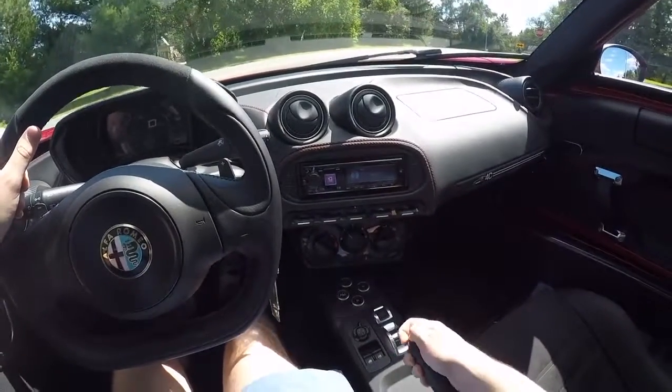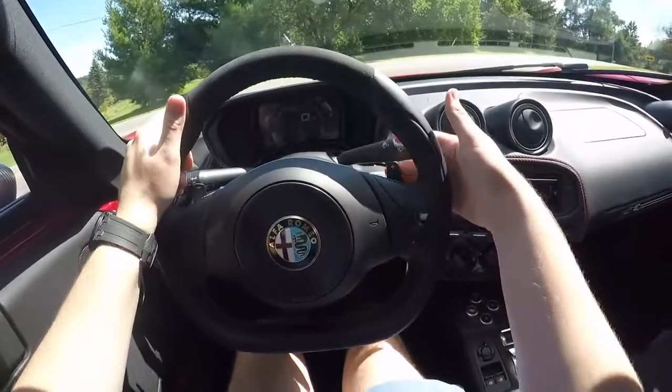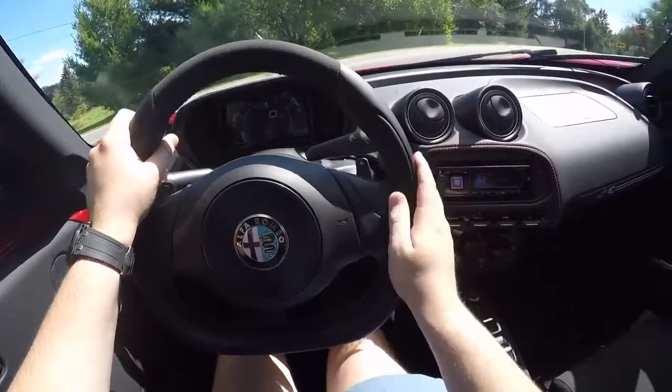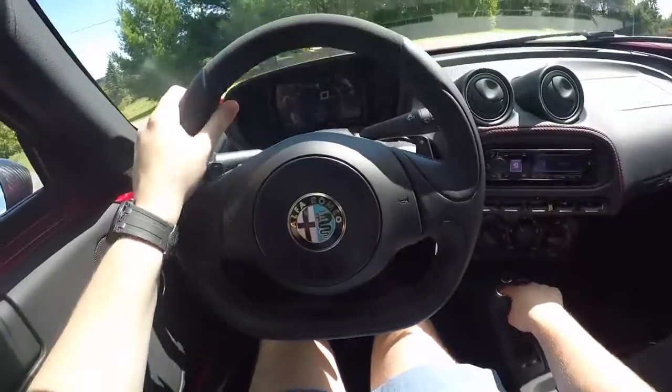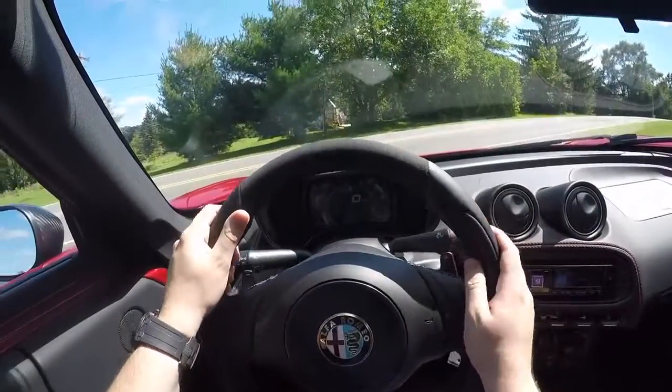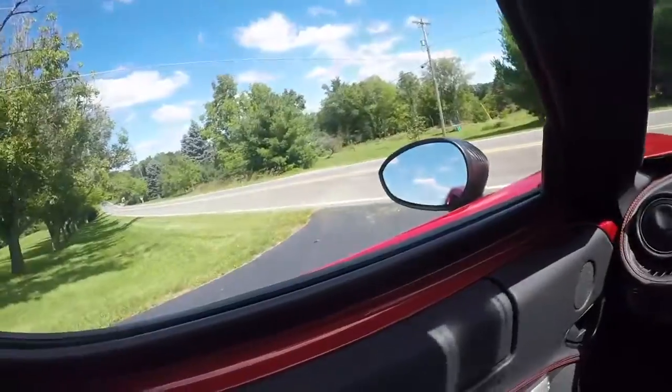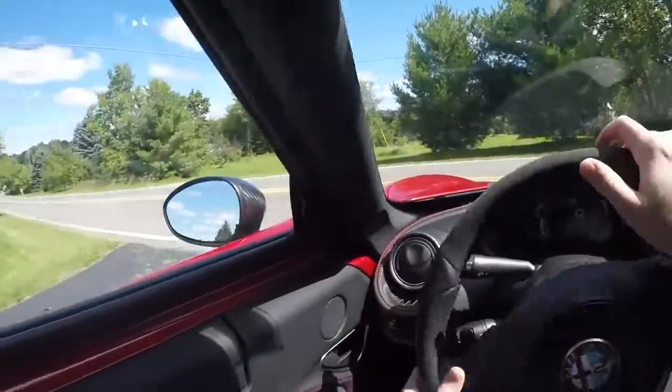Got a manual parking brake. Let's go ahead and put it in first. Got a 6-speed automatic dual clutch transmission. Let's put it into manual mode with that button there. This car is all about the driving experience. We've even got manual seats. Everything is in the name of saving weight.